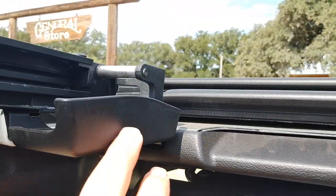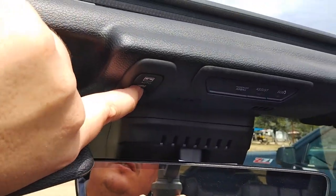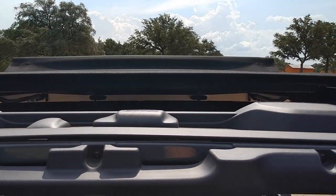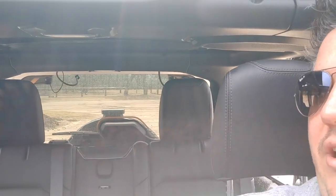This, by the way, is how the top rail slides, and if I hit this button, you'll see how the top comes closed. So basically, if you're deciding to park it and you want it secured a little bit, or it might be raining, you could just hit this button and now your thing closes. I like how it closes too. That's it, it's done.